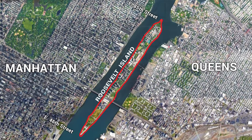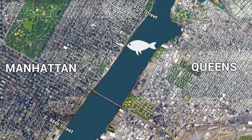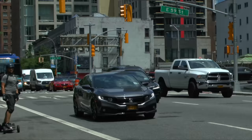Hey YouTubers, today we're going to explore one of New York's unique gems, Roosevelt Island. It stretches from East 46th Street all the way to East 85th Street, but if you don't have a reason to go there, it's easy to overlook. Some people live in New York City for years, or even their entire lives, but have never been to Roosevelt Island. So, what's the big deal?